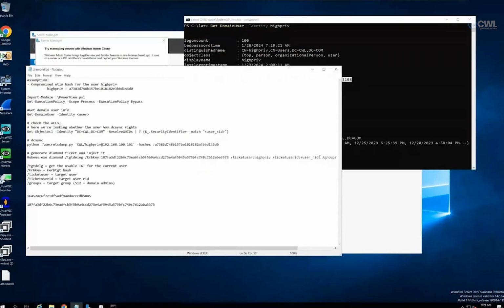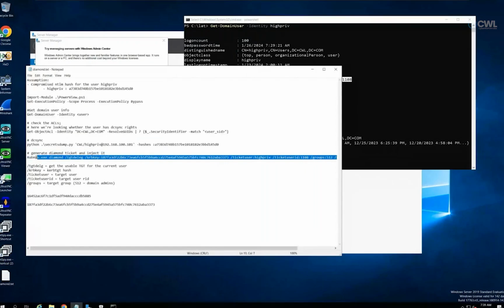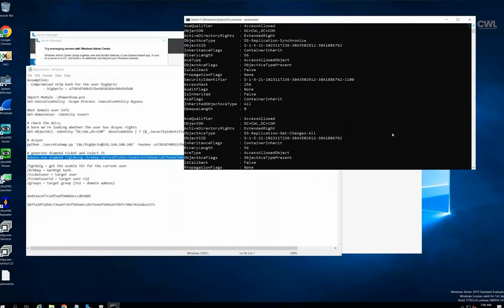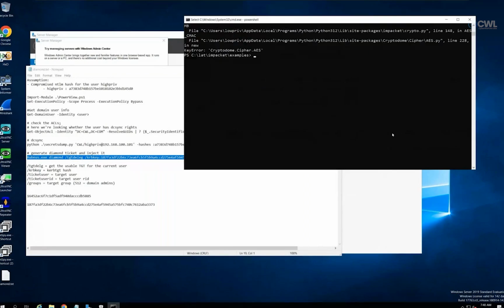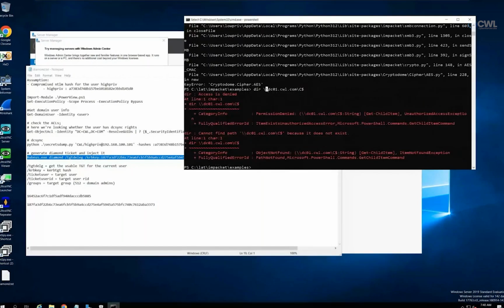So the RID should match that user, so we will simply use 1108, and the group where we want to take this user is 512. 512 is actually the domain admin group. So let's copy this and paste it here. Okay, before doing that, let's do dir on \\dc01.cwl.com\c$, and you can see it's a permission denied. We cannot access the CIFS service on DC01. So let's just paste this. So not here.